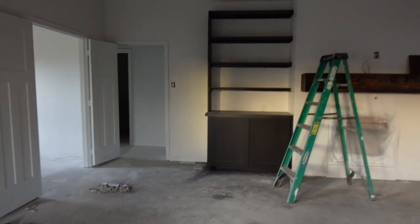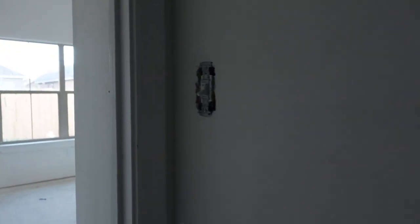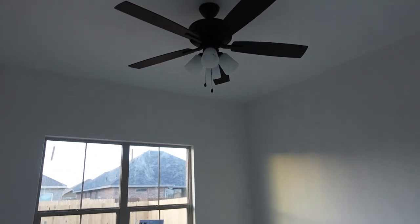Wow. It looks so good. Apparently, all the bedrooms have it, so this one's not in yet. Looks like we got wires sticking out, so we got these all in. All right, yep, got the ceiling fans and lights in, so cool.